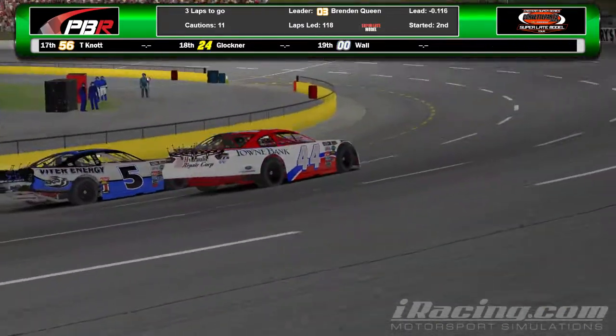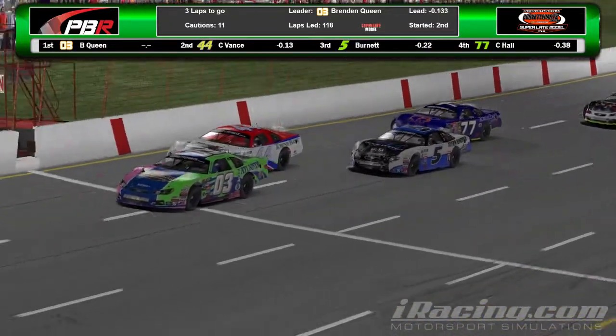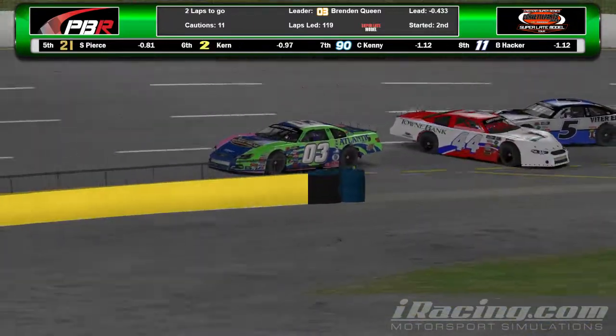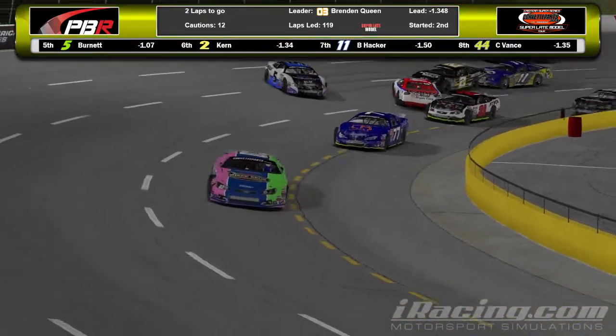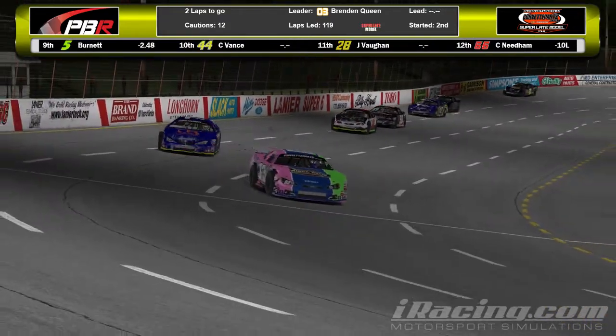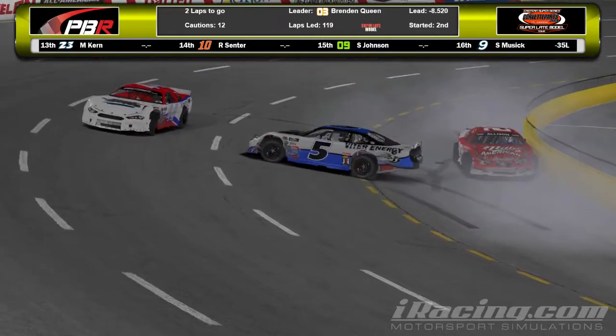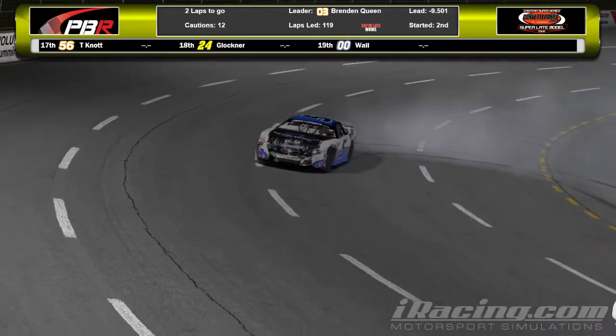Oh, and Burnett's going to pinch out at Colby. He's trying to see if he can steal away that second spot. Oh, and there he goes. Colby Vance around. And Burnett, oh, into the wall. There's 2 other cars involved in that. That's the end of the race. Congratulations to Brendan Queen. Too bad for Colby Vance.